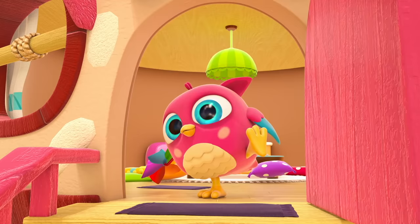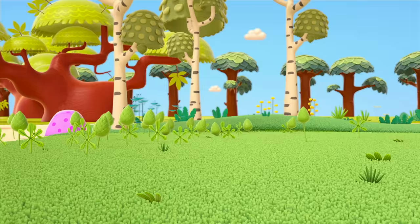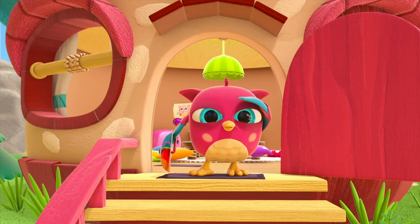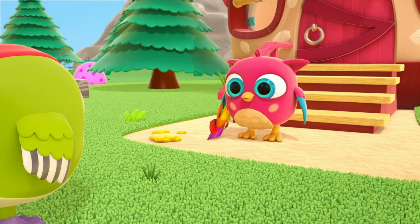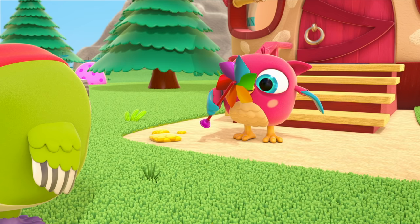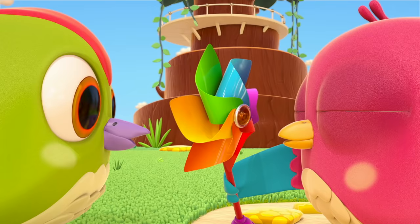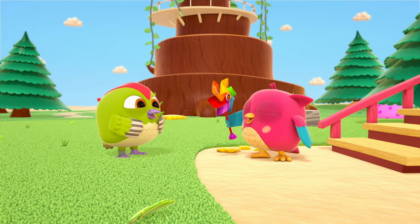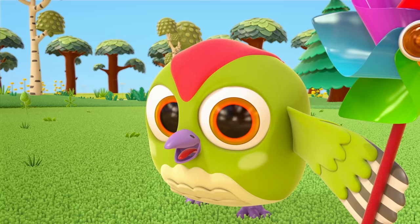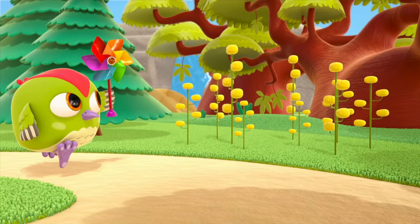It's time to show your new toy to Peck Peck. Where is he? There he is! Hello, Peck Peck the Woodpecker. It's a pinwheel. You need to blow on it. Peck, try running. The pinwheel is turning again.